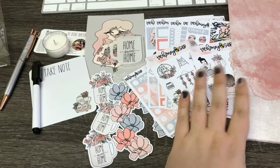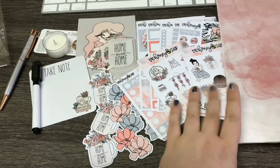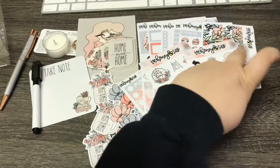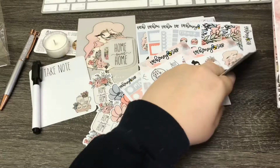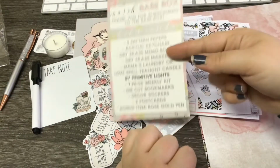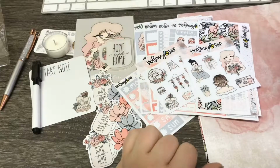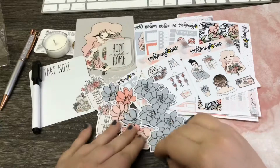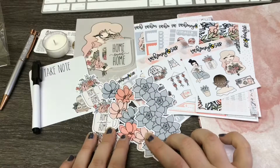In the past few boxes, we have gotten a lot more die cuts, but I suppose that we only got 3 this month because we got the keychain, the dry erase, the tea light, and the pen. So I'm definitely not complaining about that, but I will just say that is to note because in the other 2 boxes, there have been quite a few die cuts that have gone in this.